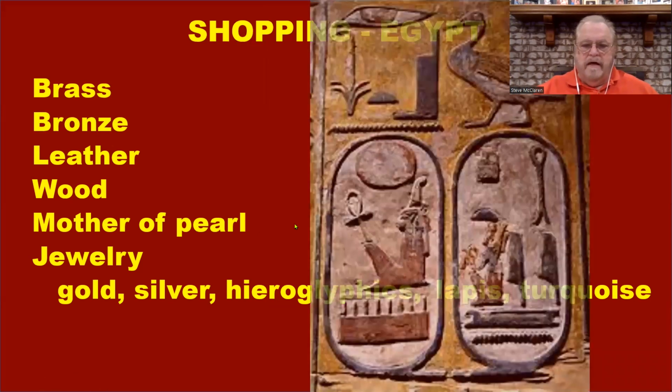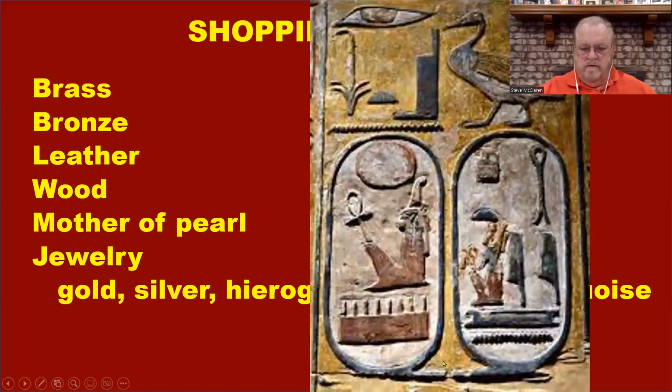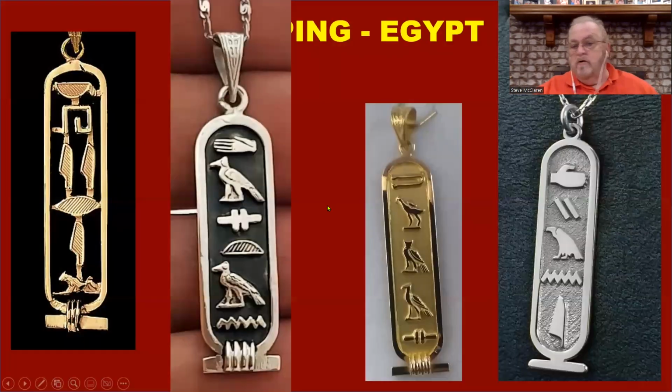When pharaohs wrote their names, they put them in ovals called cartouches. This is a cartouche, and this spells some guy's name, and this spells some guy's name. I don't know who they are. I don't read hieroglyphics. But it is symbolic that when you see the oval, it's someone's name. So they've taken that now to the modern era, and you can have your name in a cartouche and worn as a necklace or a pendant.